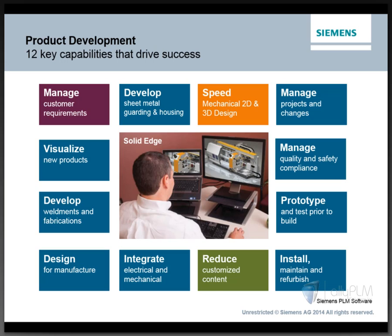In MJC's case, they surveyed the tools on the market and selected Solid Edge CAD, a unique 3D design system. For MJC, Solid Edge was not just a great 3D CAD solution, but a complete 3D design and engineering package. Solid Edge gave their company new capabilities and technologies in areas like sheet metal guarding and housing, product visualization for sales and marketing, and alignment of customer needs with engineering.